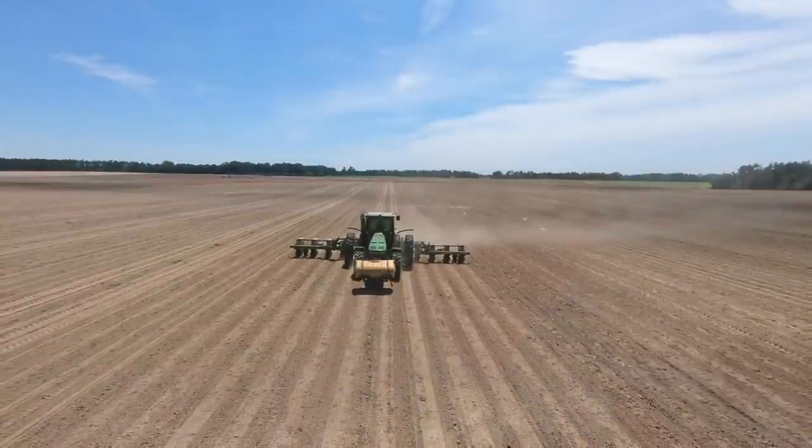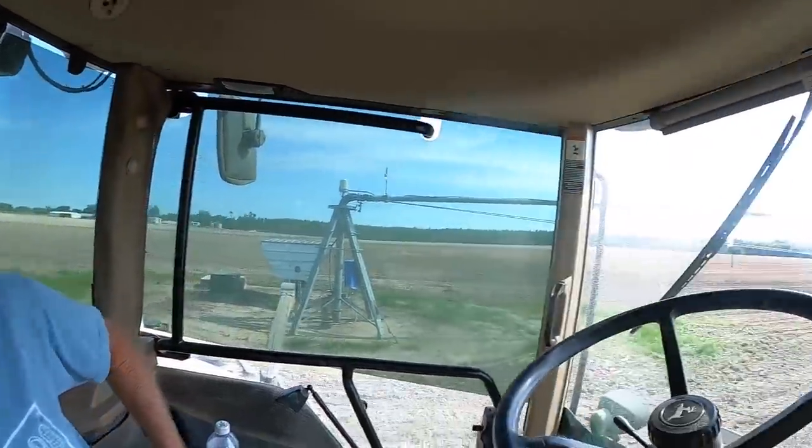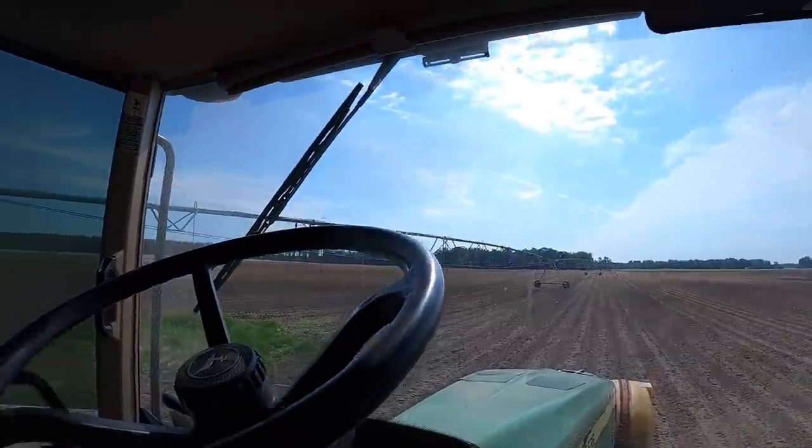Doing the last field of cotton behind cucumbers. I'm on the planter. Should be done with this here just a little bit. I only got about 70 acres left. But we'll have all the cotton planted for 2021. Running a tractor with irrigation pivots in the field, you always got to move them out of the way. Sometimes you can time it just right where you don't have to stop, and sometimes you time it wrong and you gotta sit there and wait on it for a minute.